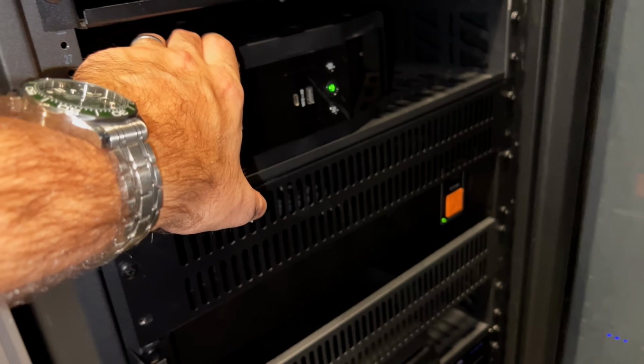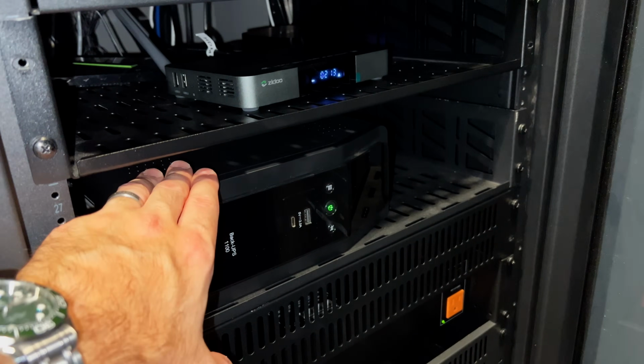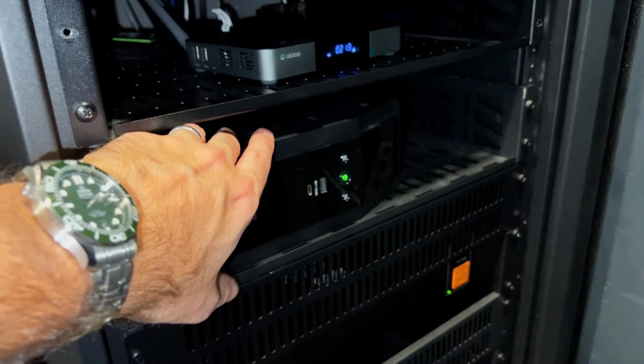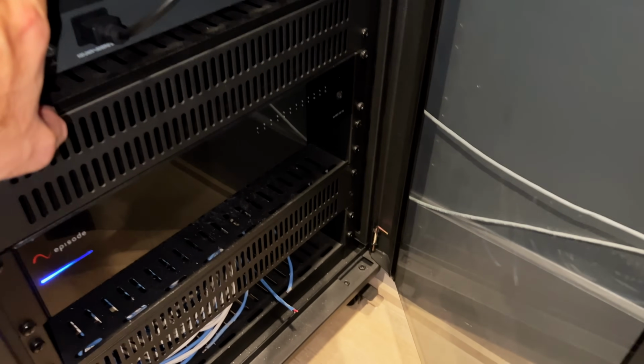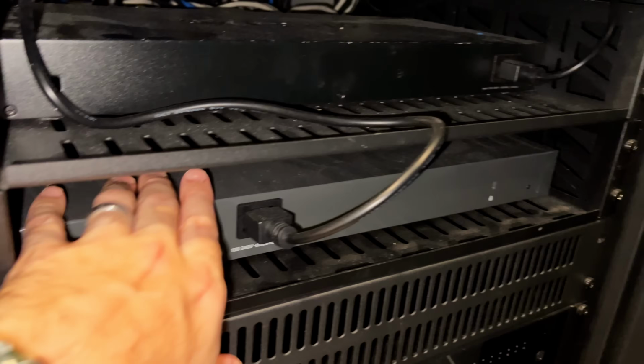This is just a power. I just wanted to have everything on a UPS. I actually had this one lying around, and decided just to put it in here and use it to keep everything running, just in case there's a power failure. And I got a PS4 down here. I think this is just a network switch. This is a switch. This is another switch.